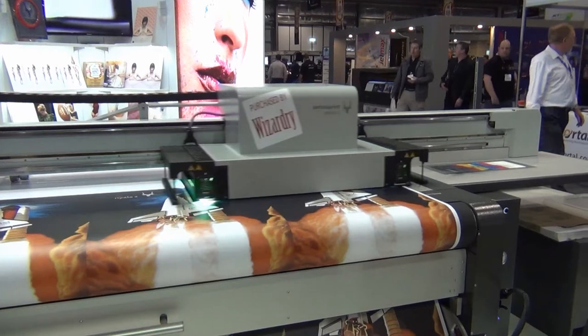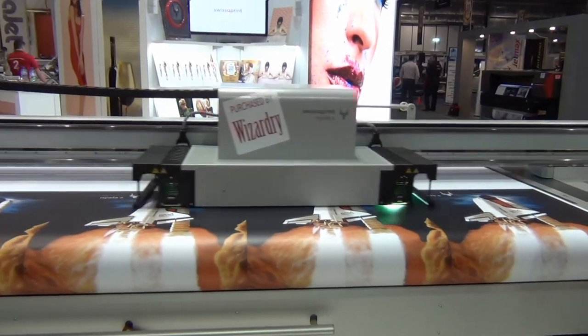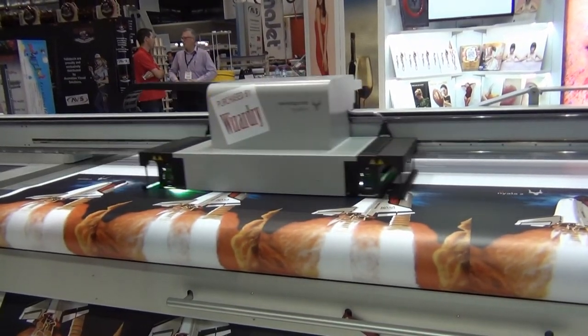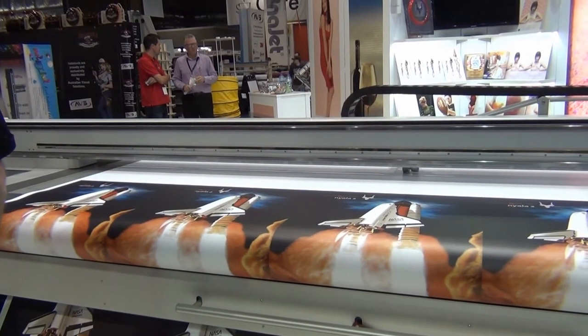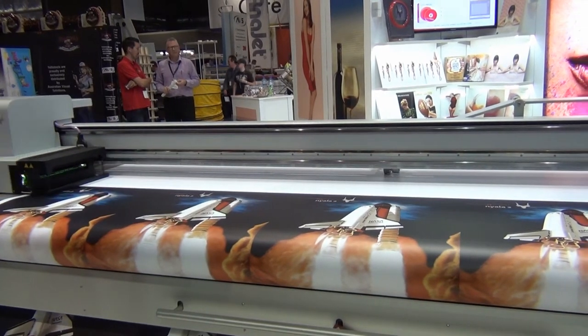Also, the machine is 3.2 metres wide and now 2 metres in depth. Our previous machines have always been 1.6, so it's also on the same footprint, but a larger printable area on the table. The power of two also combines our philosophy of Positive Camtec being a partner in your business.